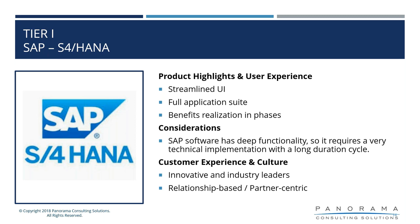Some of the considerations there, again, just because of the deep complexity: it's very technical to implement. Obviously, you're going to need a system integrator with particular experience in your industry that will help reduce the risk of implementation and ensure your go-live success.